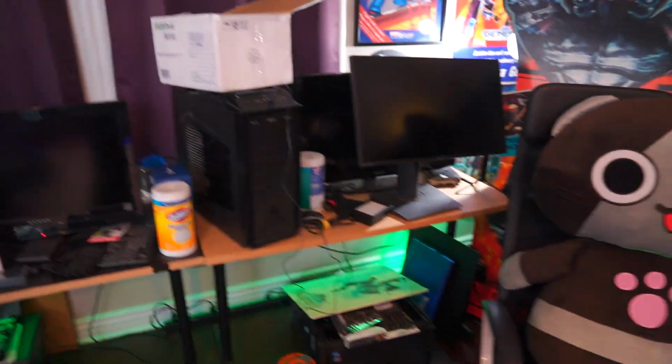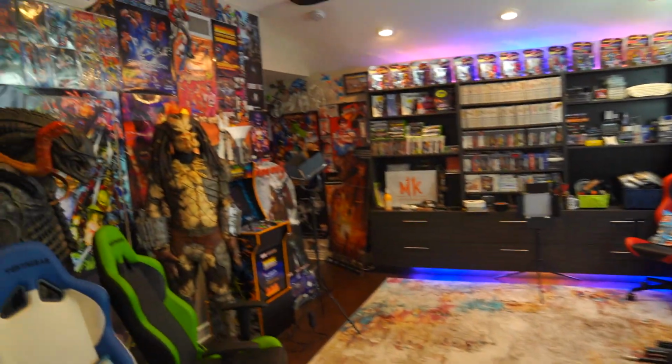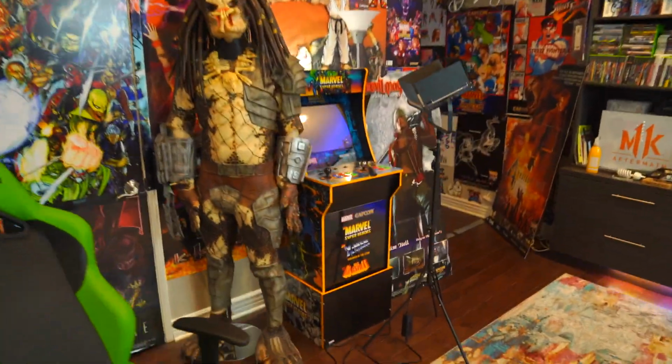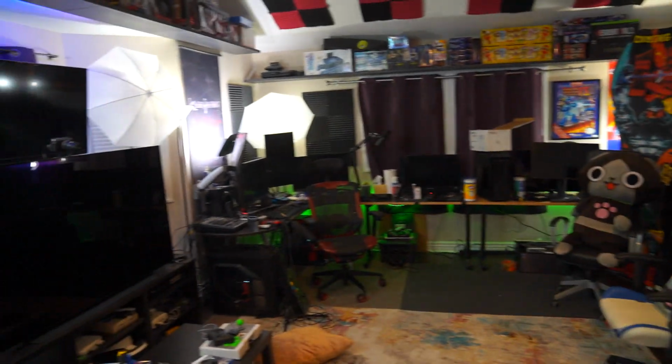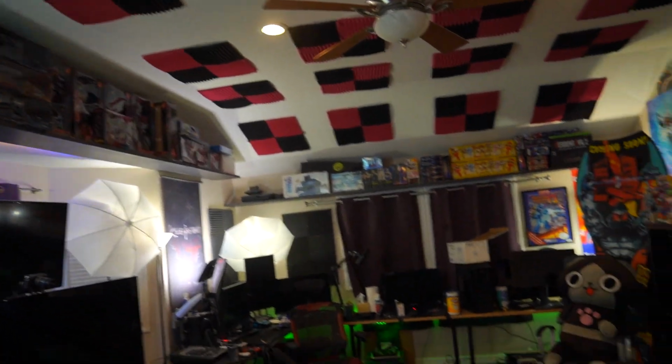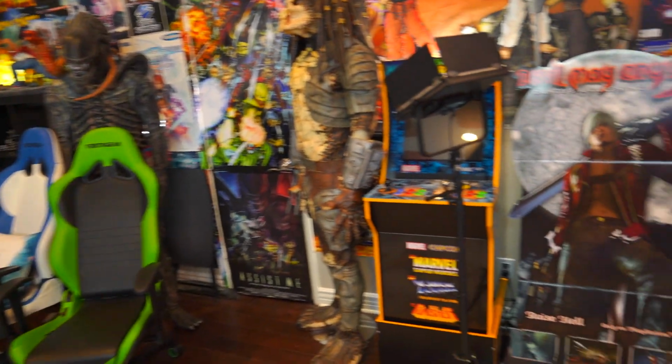But that's about it. If we want to do a quick pan around of everything, if I can get a wide shot from this end, here's the office space from over here. And if I completely flip it over, here's the office space from this side. And yeah, it's come a long way in the past year that we've lived here, and I absolutely love it. And there's a whole bunch more that I actually want to get done.